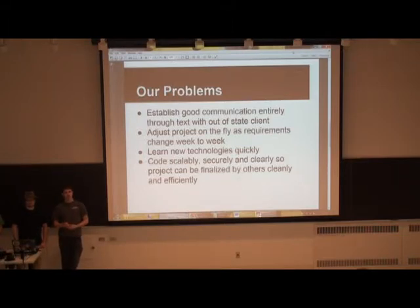Like, oh, now we've got a third server we're adding, so we can do real-time information and just pop stuff in without having to have a page refresh. That was a fairly last-minute, decently large change.